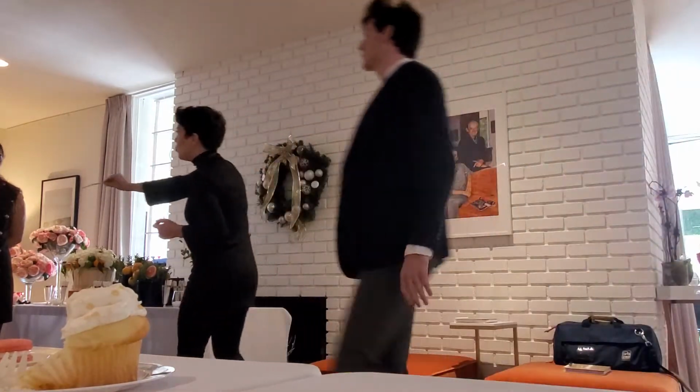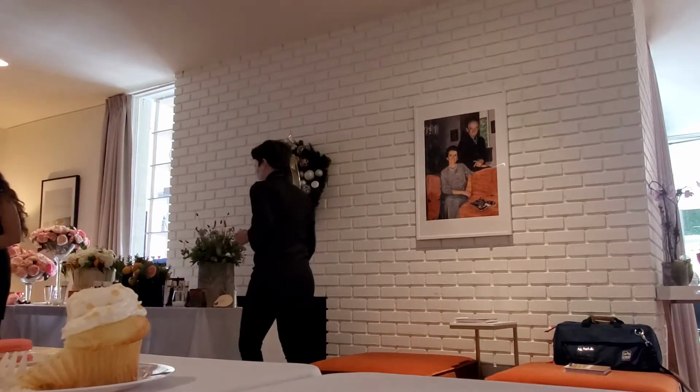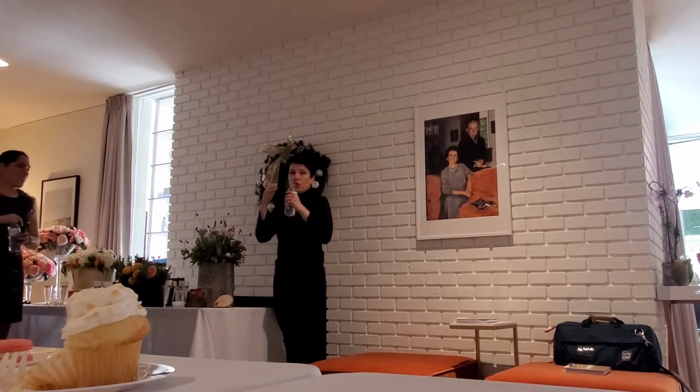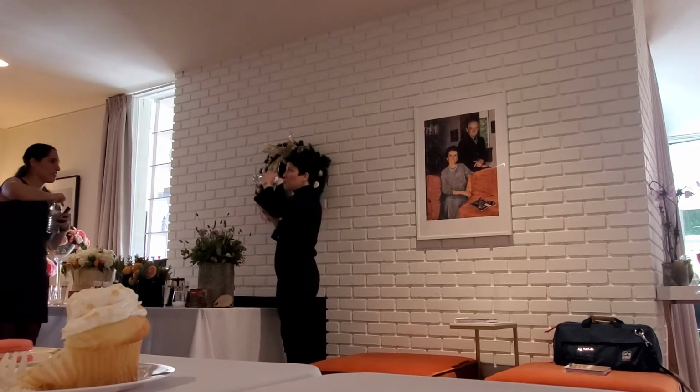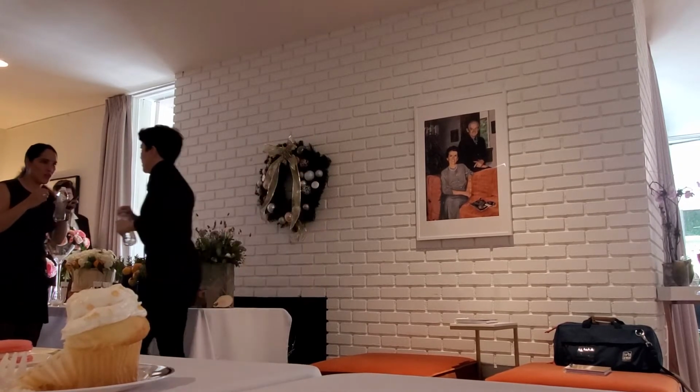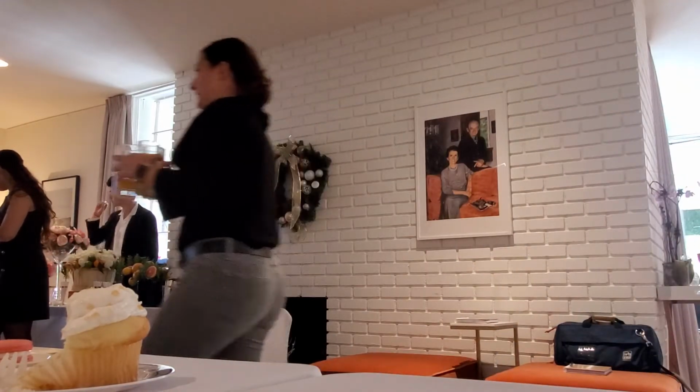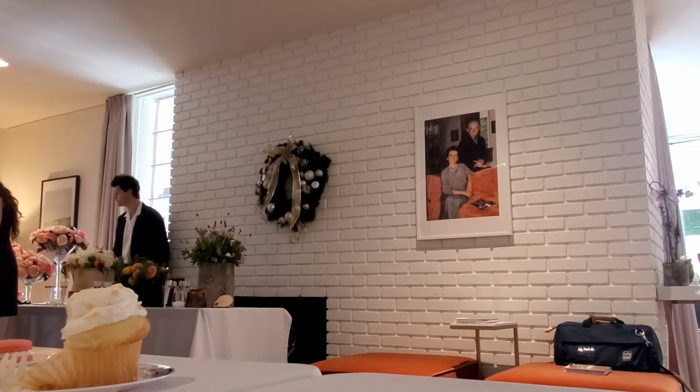This is the orange. This is the... Oh my God. That's bergamot.